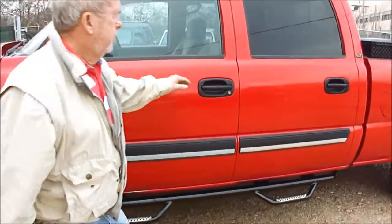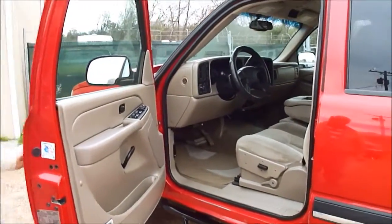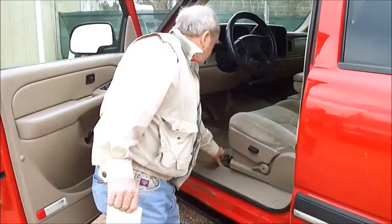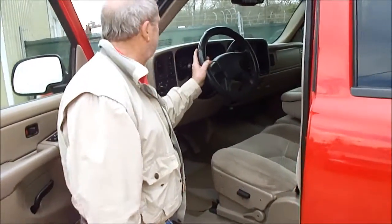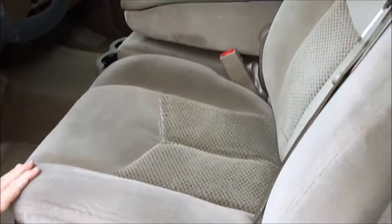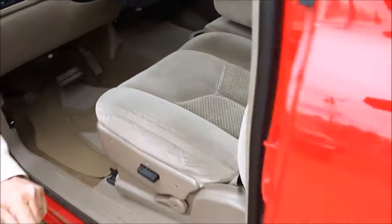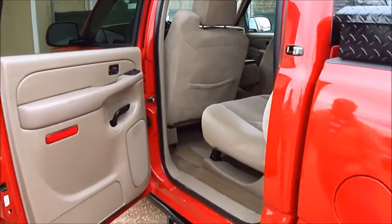These are neat Nerf bars. Mr. Chevrolet put the paint on this truck, folks. We've got the floor mats in it. We're not covering anything. The carpet's perfect. The headliner's perfect. Everything's just the way it ought to be. This is a good looking truck. It's only got 207,000 miles. It's barely broken in. You can see here, I'm going to show you the door jambs. You can see here, this is all factory paint.